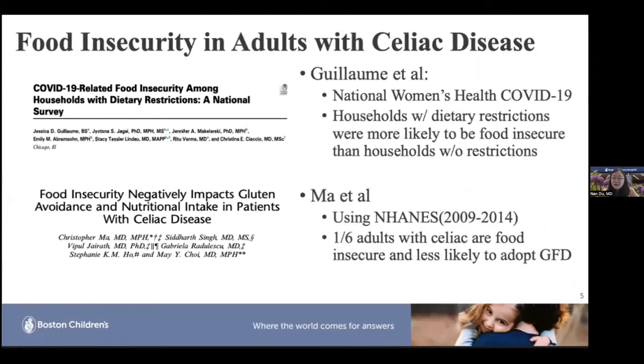So I've now highlighted what food insecurity is, and why it can potentially be an issue for patients with celiac disease. I'm now going to tell you about 2 studies that I performed in adults who have celiac disease, which have shown that those who have dietary restrictions, such as celiac disease, are more likely to be food insecure.